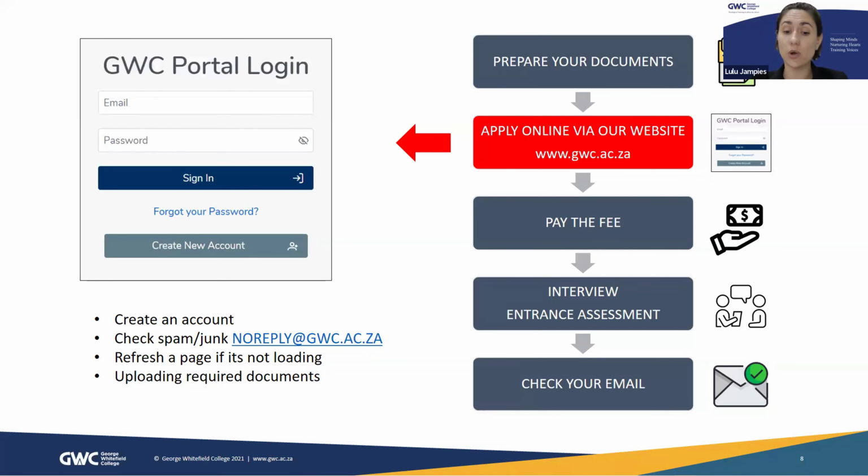Once we've assessed your application, you might be invited to complete an interview or an entrance assessment. An interview helps us to get to know you a bit better. You would usually meet with one of the members of faculty or one of the deans of students. An entrance assessment will help us to get to know you a little bit more academically. Okay, but you will get notice about those things during the application process if they are required.